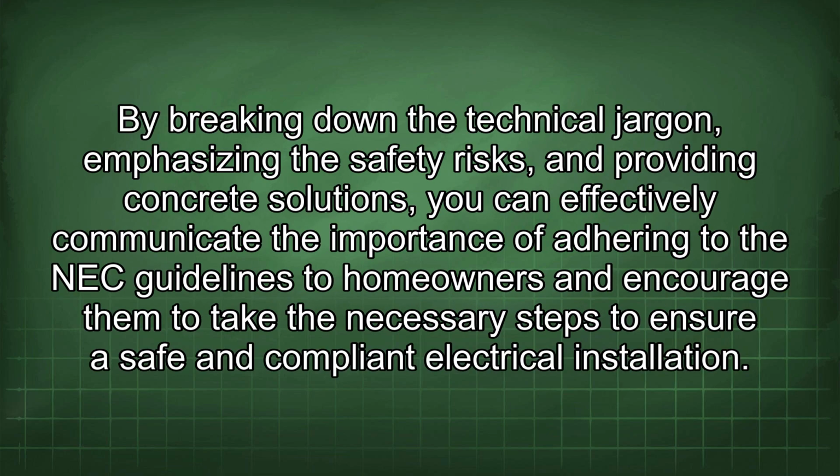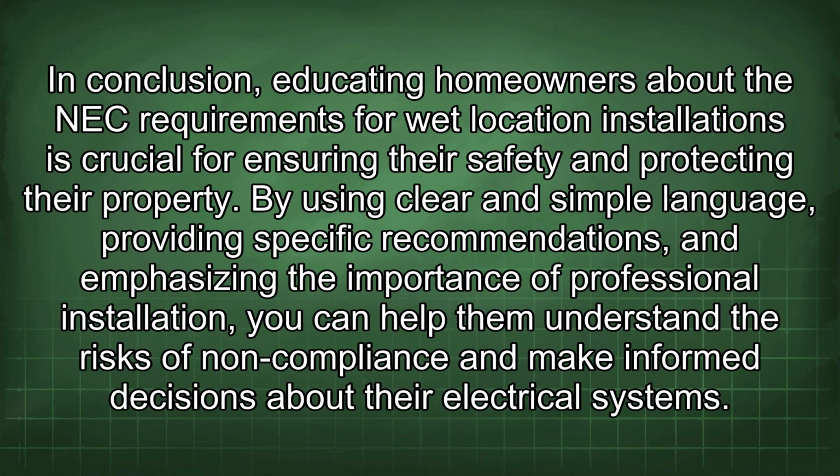By breaking down the technical jargon, emphasizing the safety risks, and providing concrete solutions, you can effectively communicate the importance of adhering to the NEC guidelines to homeowners and encourage them to take the necessary steps to ensure a safe and compliant electrical installation. In conclusion, educating homeowners about the NEC requirements for wet location installations is crucial for ensuring their safety and protecting their property. By using clear and simple language, providing specific recommendations, and emphasizing the importance of professional installation, you can help them understand the risks of non-compliance and make informed decisions about their electrical systems.